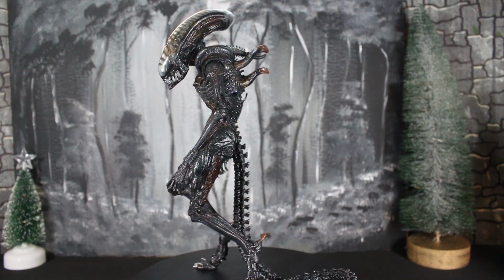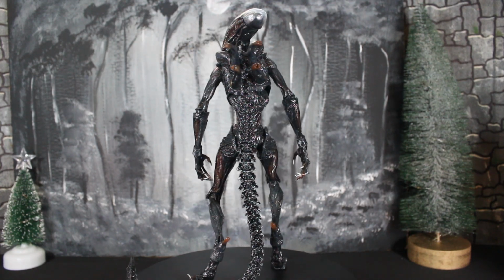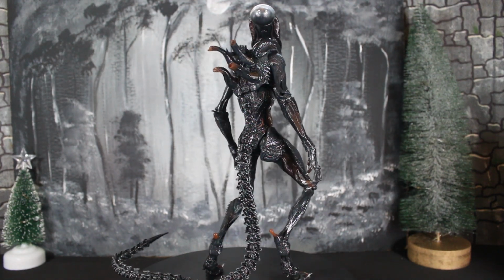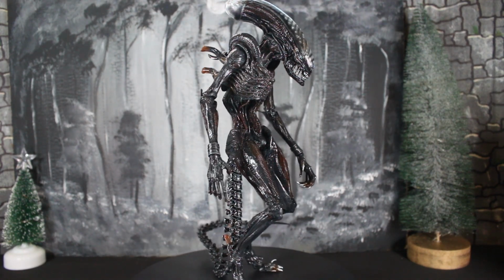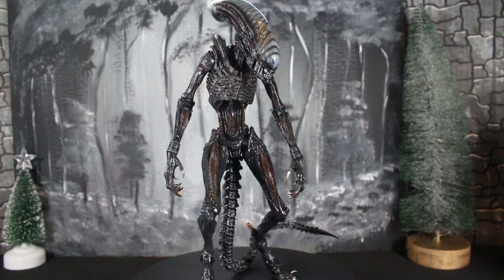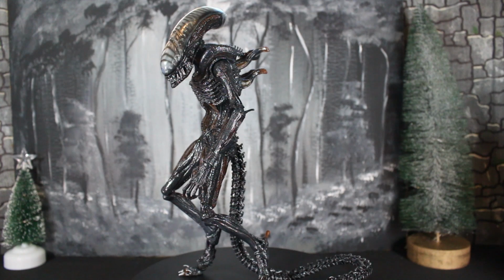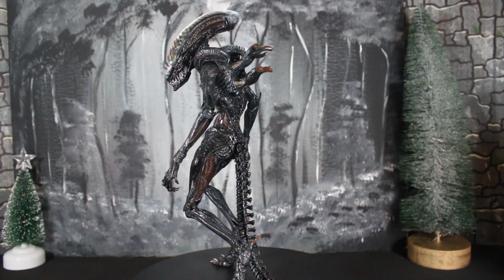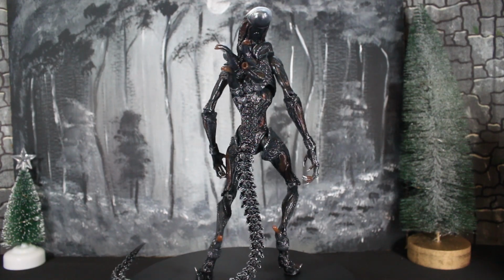I at least had to put him as an honorable mention because I did work on the joints, and I have had him standing without the tail, using the tail, but he'll stand for a while, then he'll tumble over. But damn, he does look awesome. So yeah, the NECA Romulus Xenomorph Alien as an honorable mention.